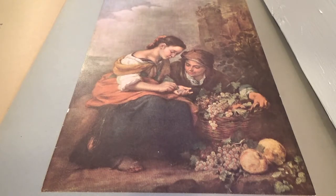The artist has centered our interest in the money in the girl's hand by directing the gaze of the girl and boy towards the coin, by placing the hand which is holding the money against the dark background of the boy's clothing.